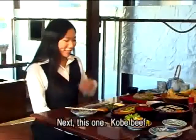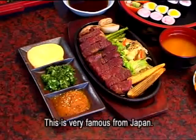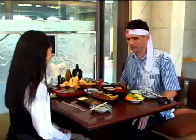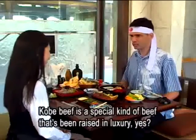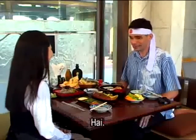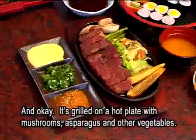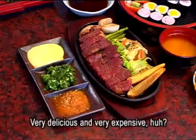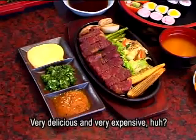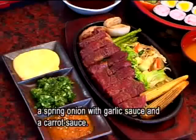What's next? Next, this one, Kobe beef. Ooh, this is very famous from Japan. Kobe beef is a special kind of beef that's been raised in luxury. It's grilled on a hot plate with mushrooms, asparagus, and other vegetables. Very delicious and very expensive, huh? The Kobe beef comes with a mayonnaise sauce, a spring onion with garlic sauce, and a carrot sauce.